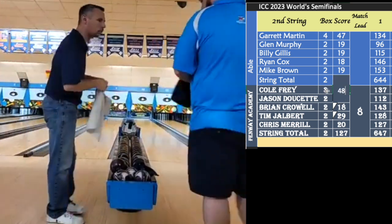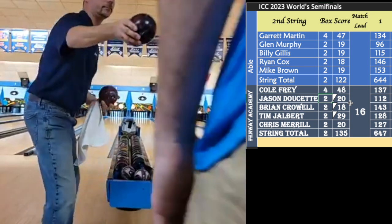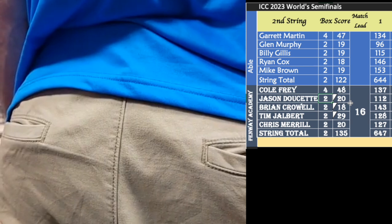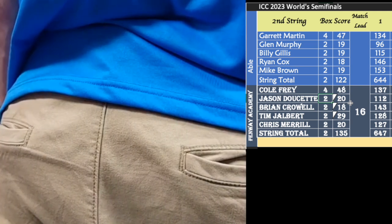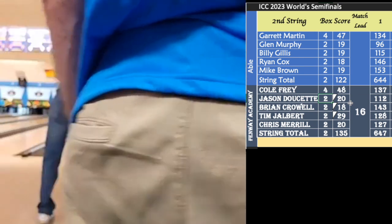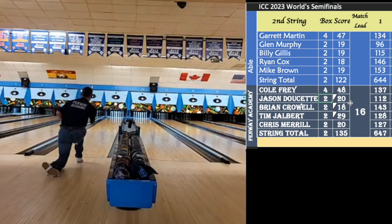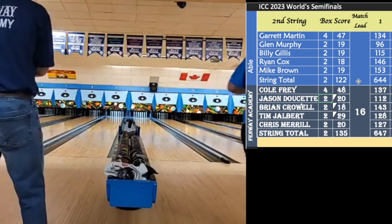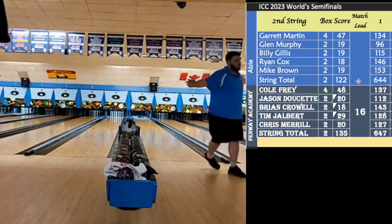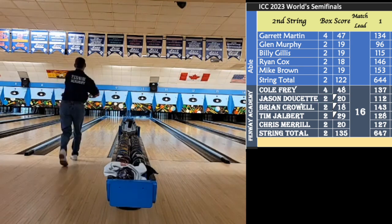His team now leads by 16 plus 3 hits. Number 2 bowlers, Doucette and Murphy up. Doucette sliding on his right leg. He's been injured this year, but seems to be healthy this week. Bowled in about half of the 33 regular season matches. And whoa, well, we're on that. Glen Murphy with the blast. A strike in the third.